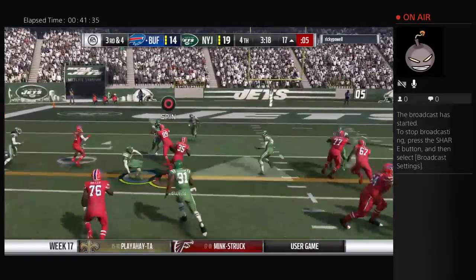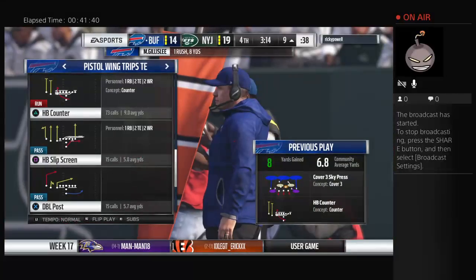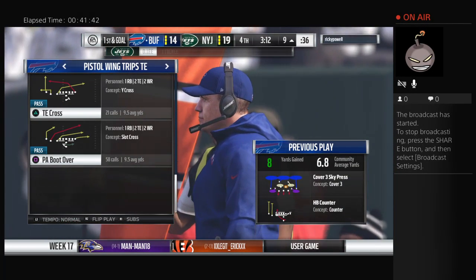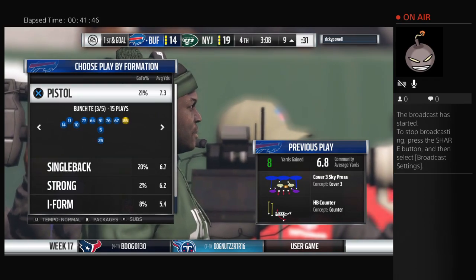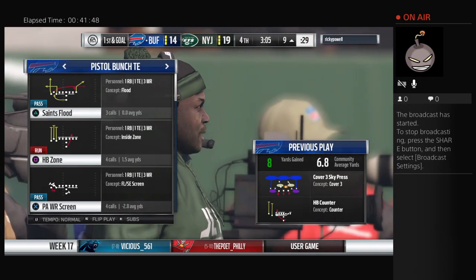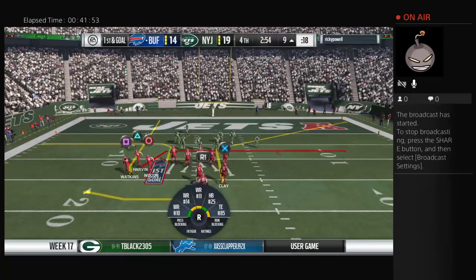There's a carry now for Mike Gillislee, and he will have the first down inside the 10 to the 9-yard line. On third down, that's a good job of situational football and understanding where the first down marker was and getting there. Offense walks to the line for play number 7 of the drive.